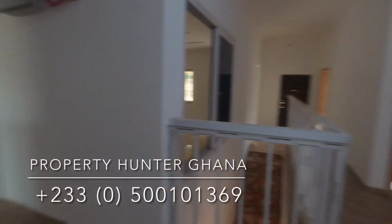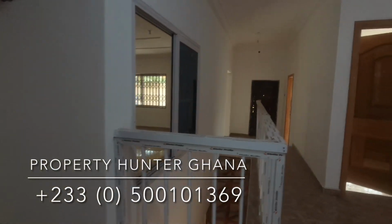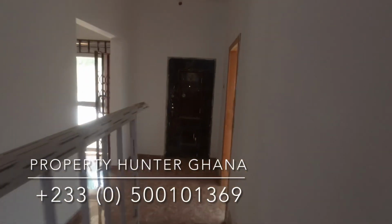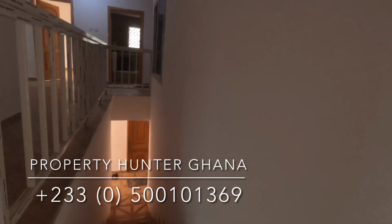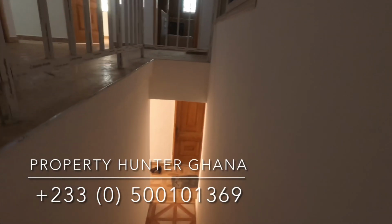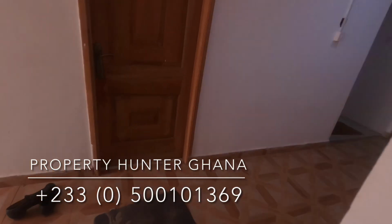so now what we are going to do is look at the basement, or the first floor, or whichever way you want to call it, but we'll just take a look. There are some people living there, as I said, so we'll not go through their rooms, but just to give you an idea of the layout, we will show you some snippets. So we are going down the stairs to look at the rooms in the basement.